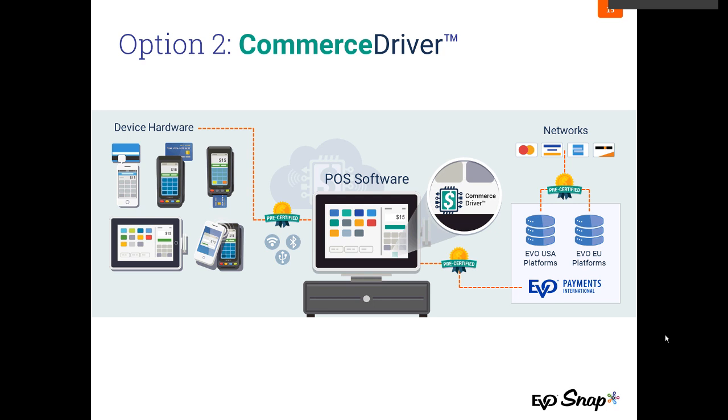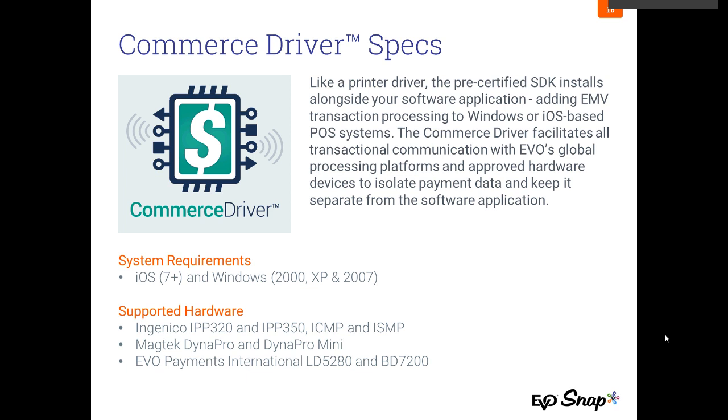The disadvantages of the Commerce Driver will be you have to choose from one of our selected hardware that we've done the pre-certification with, as well as you don't have access to the card data, which is a positive and a negative. If somebody wants to put value-added workflow around the card data, you don't have access to actual card data. You have access to the tokenized card information. So Darren is going to go a little bit deeper into a high level of the specifications of the second option called Commerce Driver, and then we'll open it up for questions.